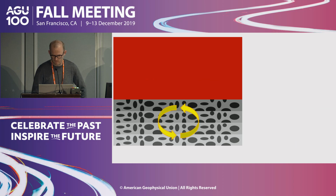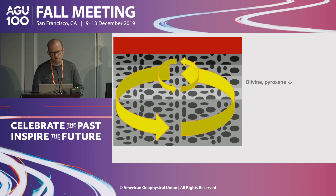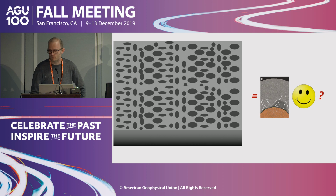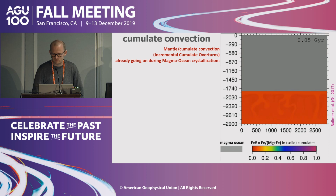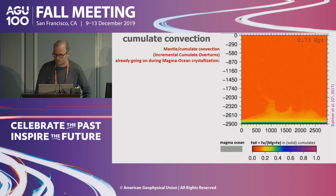One way to reconcile this is to account for cumulate convection or protomantle convection while the magma ocean is still crystallizing. If you do this, then you might mix the mantle while the magma ocean is still there. And maybe this is sufficient to explain why the mantle to first order looks fairly homogeneous and we have whole mantle convection. But if you run these kinds of models, and here the color scale is flipped, so the colors are the solid and the gray is the magma ocean that shrinks, there are incremental overturns, and the final incremental overturn is still stabilizing a deep dense layer, a very iron-rich layer here in the blue colors.